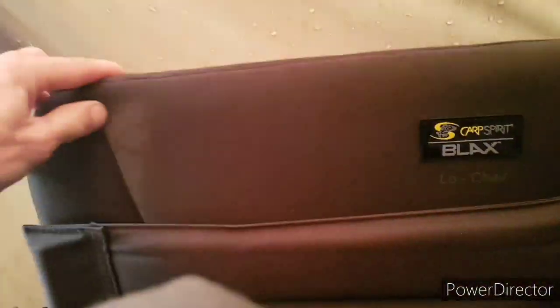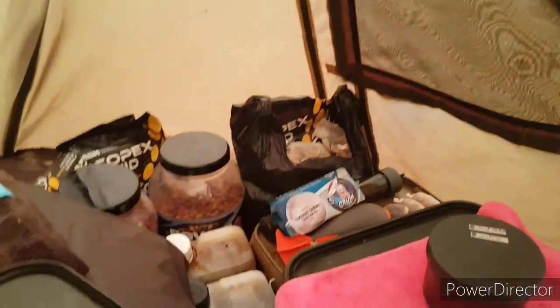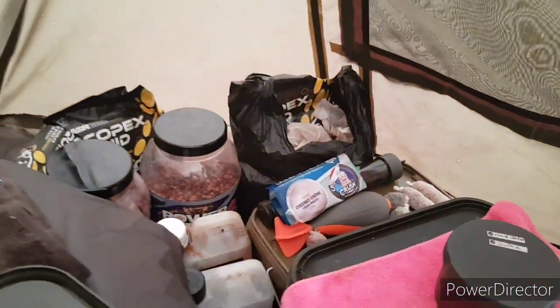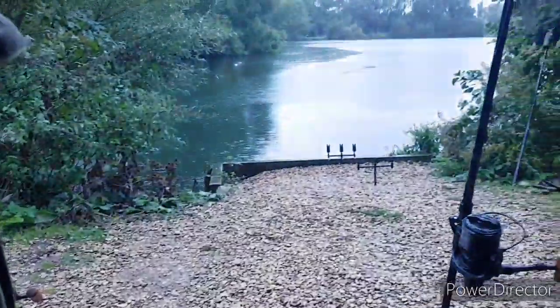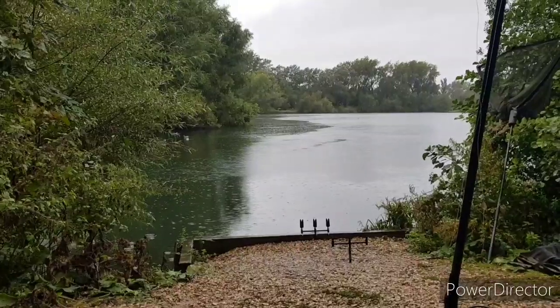Got my little Carp Spirit chair, but it's a bit wet at the minute because of the carnage of having the fish. I brought everything in to dry out. Gonna get another cup of tea on in a minute. A little bait stash down there. And yeah, I'll get back to you on the next little update.